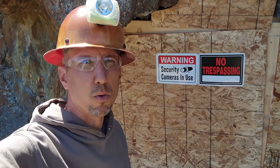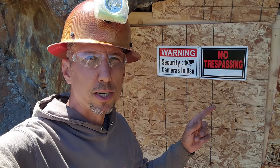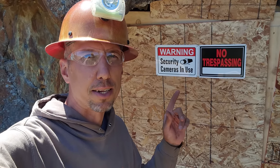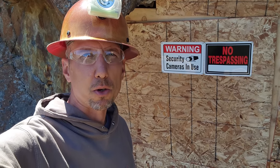We've got all of our timber work on the outside of the mine finished up, but stay tuned because I've got a lot more work I gotta do inside. I gotta do a bunch of timber sets inside. I gotta timber up arrays, and I gotta get up to the stope so we can start mining.